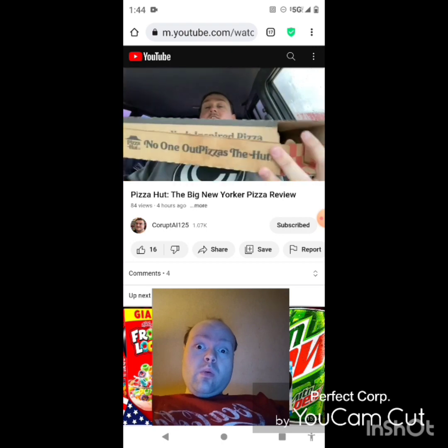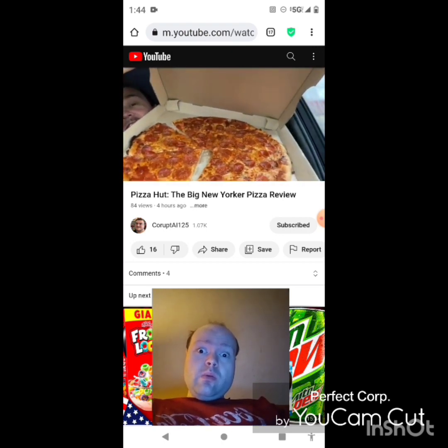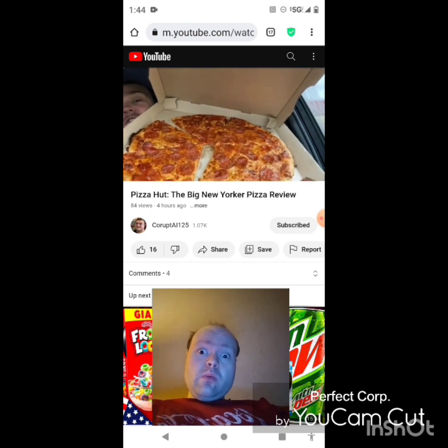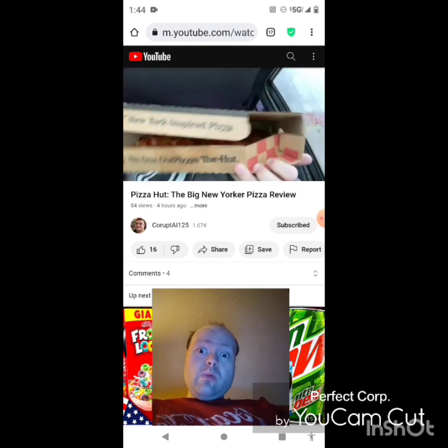It's just kind of hard in the car, but we'll make it work. It's a little bit hard to see like that, but there you go. I'll give you a slice up front so you can see a little bit better, but this is fun.